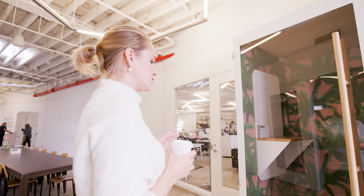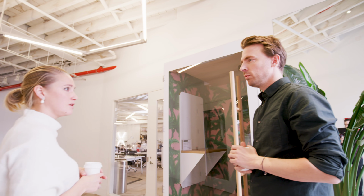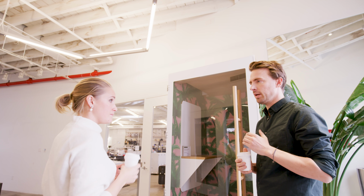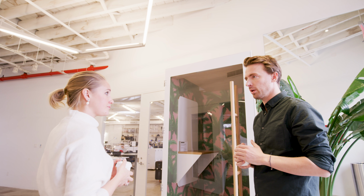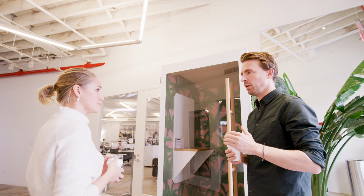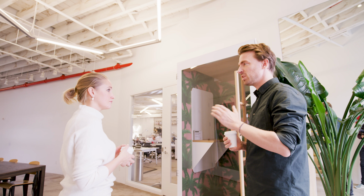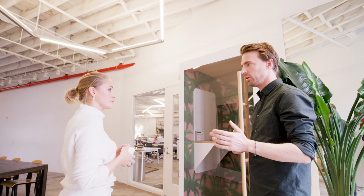This one is compared to other solutions quite, I'm not saying cheap, but low in price. How come? Why is that? And why do you ship for free? So one of the key challenges when we started was that the existing offers out there in the market began at $6,000 and up. $6,000 being in the cheap range, and $10,000, $12,000, even $15,000 units.